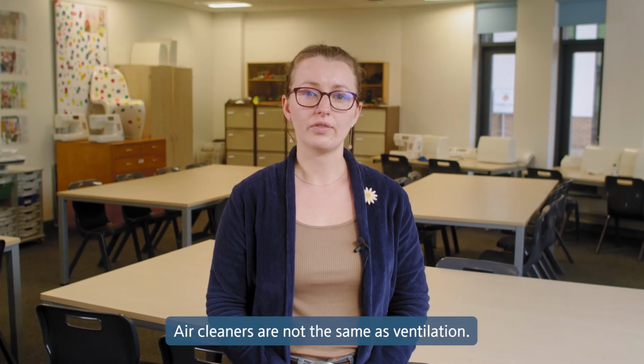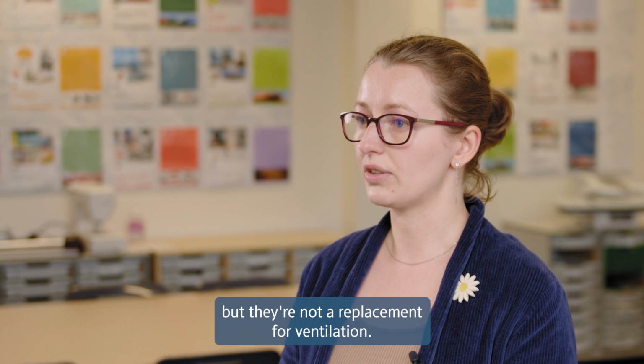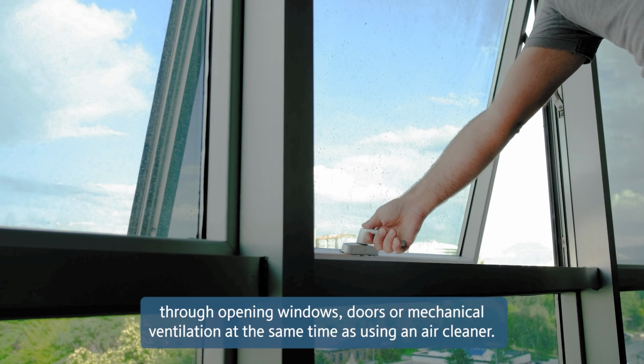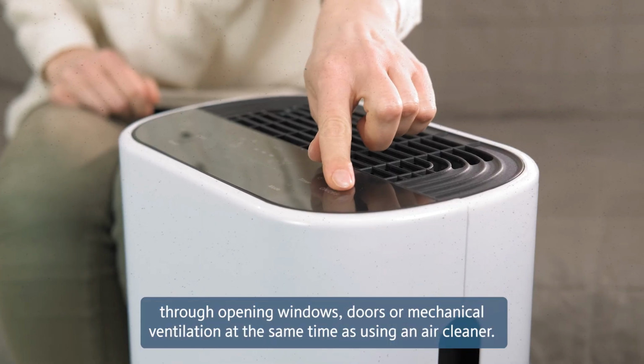Air cleaners are not the same as ventilation. They can improve the air quality in the classroom, but they are not a replacement for ventilation. It is important that there is still some fresh air provided through opening windows, doors, or mechanical ventilation at the same time as using an air cleaner.